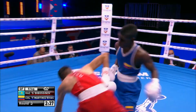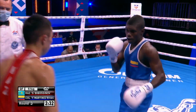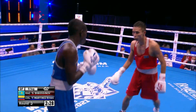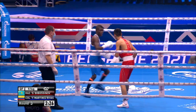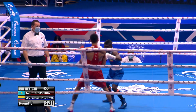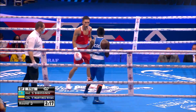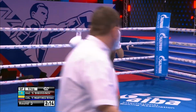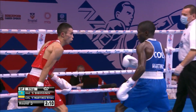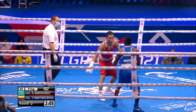If he could win this round 10-9 with one of the other judges and then get that judge to cast their decision his way, which is what the judges have to do if they finish with an even score, and their scores are needed for either fighter to find a majority. If he can do that, Martinez, then he'll go through. 1-2 there from BIBOSSINOV. Martinez made to miss there.